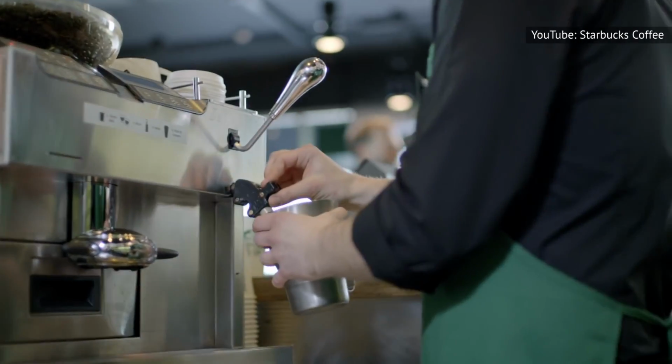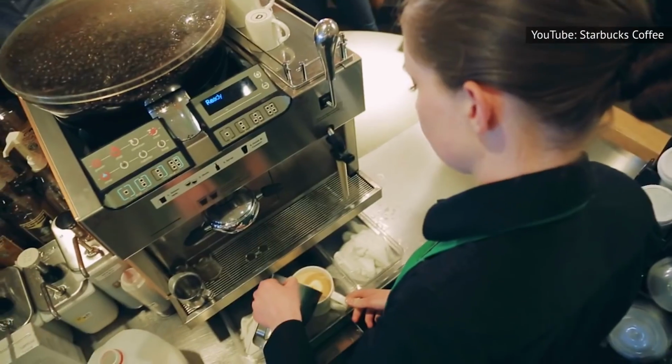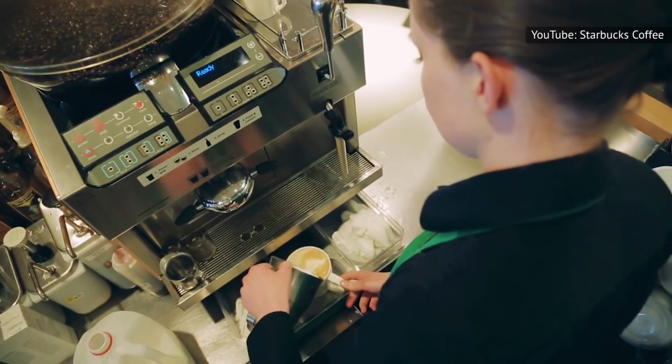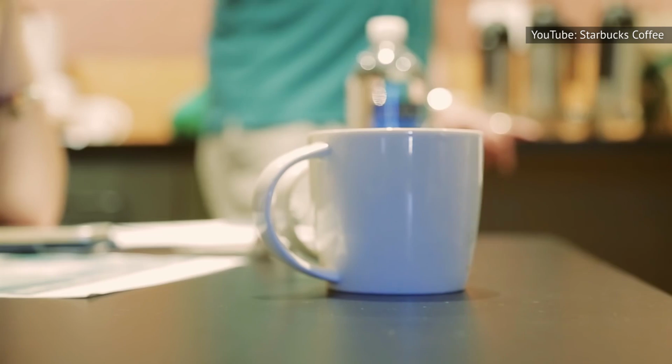Additionally, employees have to steam milk for each Starbucks drink separately, versus steaming a larger batch of milk at once. The rules also say that employees have to wash certain tools after every drink, that they can only use one espresso machine at a time, and that they aren't allowed to move from workstation to workstation.